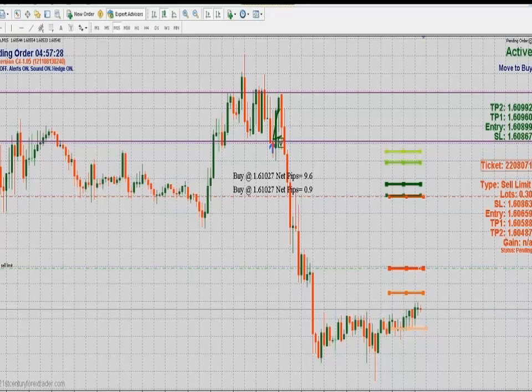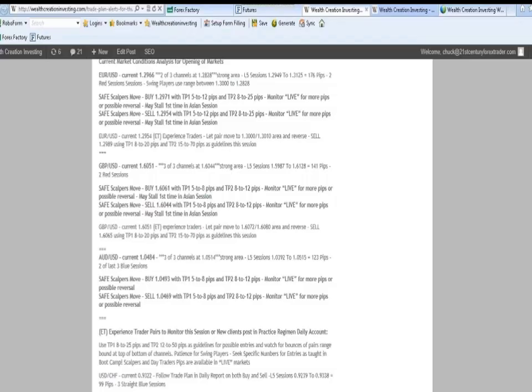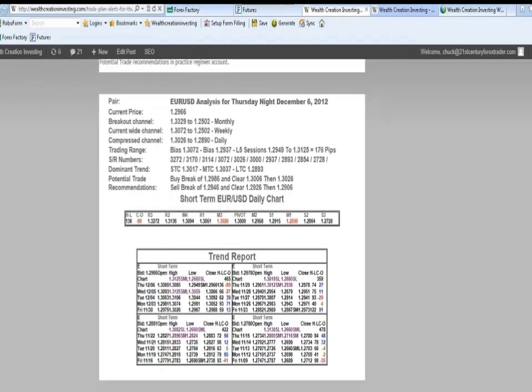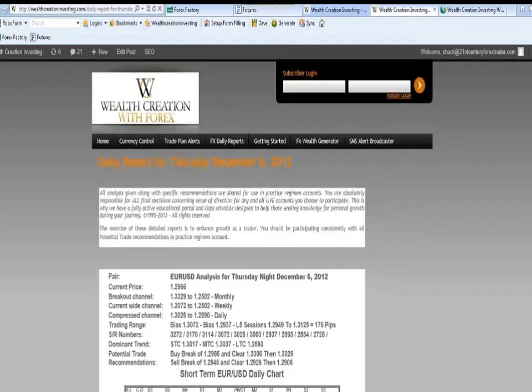Another great thing that Forex Joe does, with the daily reports and the alerts he puts out, is he also includes a daily report, which gives us all the analysis that we could possibly want to know about that currency pair. And he does this on 22 currency pairs. Again, we teach exactly how to utilize this. In fact, I run a live class that gives everyone an opportunity to trade this stuff live with us.